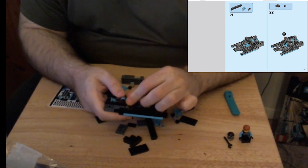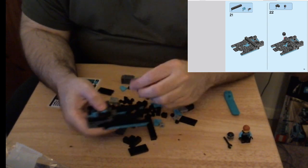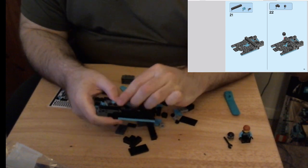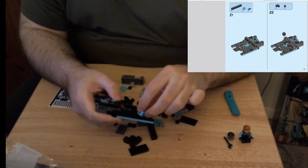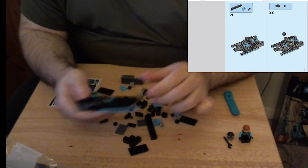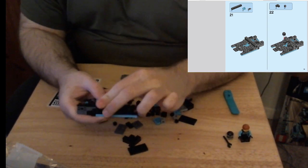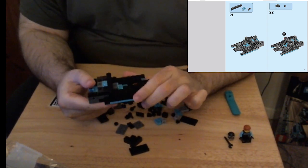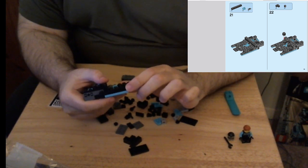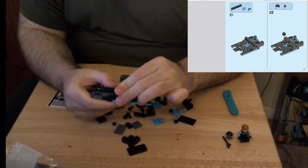We want to put that there. We have another one of those subdivided panels here. And I really don't know what the structure of this car is doing yet, because it doesn't really look like anything yet. And then this goes along here like this. And then we need these. These go here.